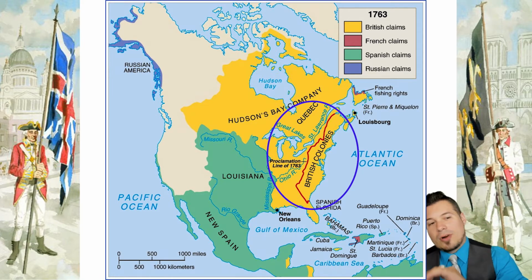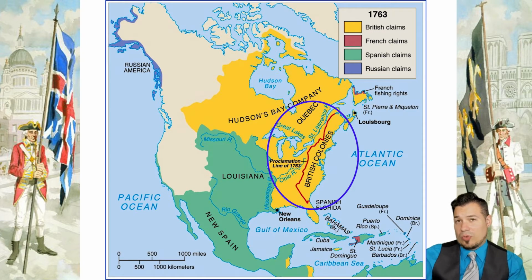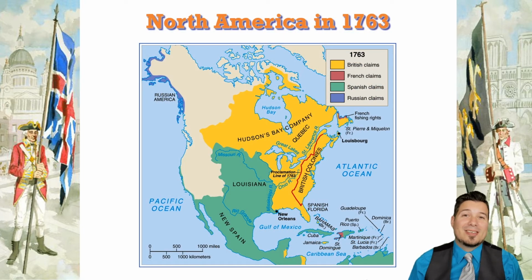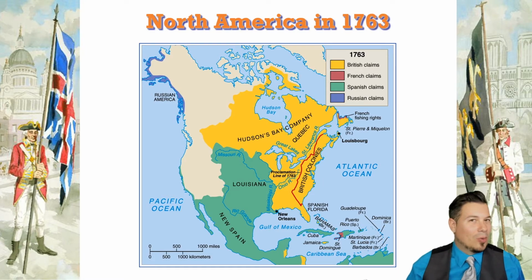And notice we have this proclamation line of 1763. This line right here is that line where, again, Britain said, hey, Native Americans, you keep on that side, our colonists are going to keep on this side. Unfortunately, the colonists are just that. They're frontiersmen who want to go out and say that should be all of our land. And they are going to want to break that line. After the American Revolution, that line will go away.